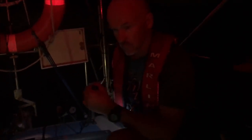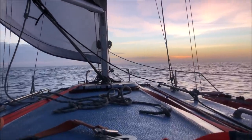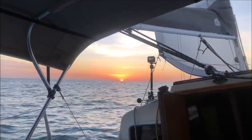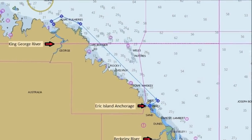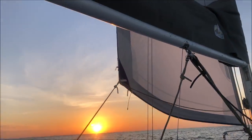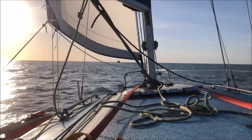We leave Koolama Bay before dawn to catch the last of the flood tide towards the Berkeley River. With only 2 hours of tide in our favour, we hope to reach Seaplane Bay 20 nautical miles away before the tide turns on us. Our friends Mark and Dee on the motor cruiser Arrow pass us and soon leave us in their wake.